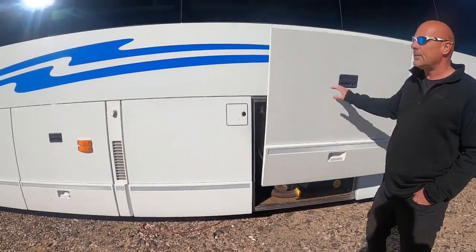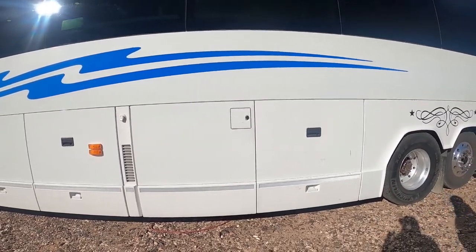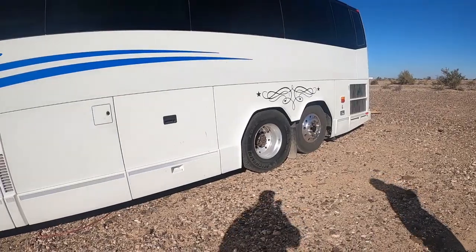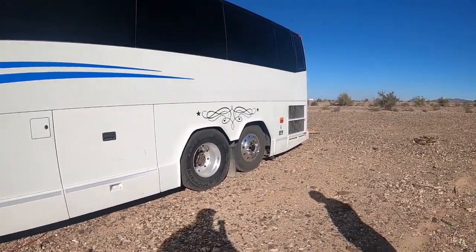And that's it. The other side is very similar to that, but that's her. Series 60 Detroit with an Allison transmission. Runs good down the road.